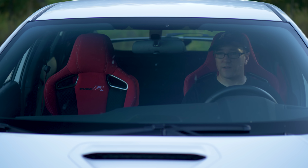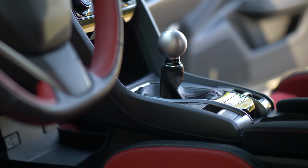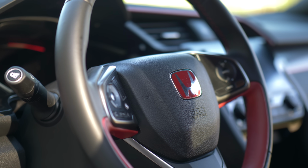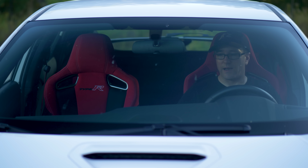So that's something you're gonna wanna sit in this car and decide on before you're stuck with it. The shift knob is aluminum for this car. It reminds me of the S2000 CR knob with a little less weight. You have your R mode, your Type R badge in here. Really, everything's the same as a regular Civic other than that. The gauge cluster is even basically the same as the Si. So the bad things are still bad.